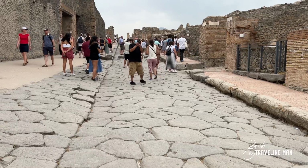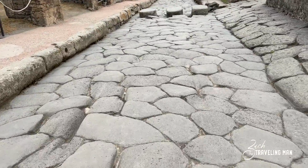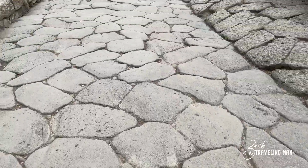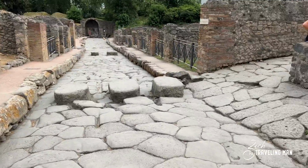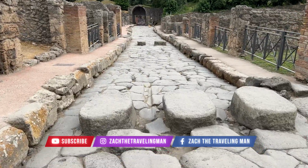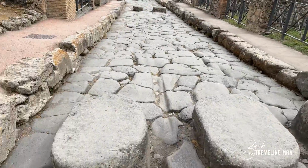So a cool thing about the streets here in Pompeii, see how they go downhill here. These are all paved with lava stones. You can actually still see the chariot marks. So the chariots would come down this portion of the street, and the pedestrians would walk up and down the streets on both sides of the sidewalk here, because there was no underground sewage in Pompeii, so the sewage would actually flow freely through the street, so folks didn't want to walk in the street.